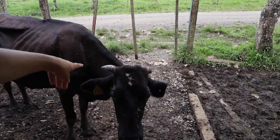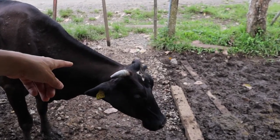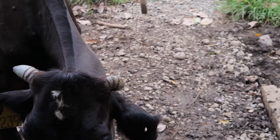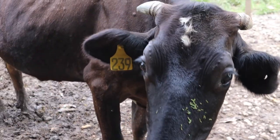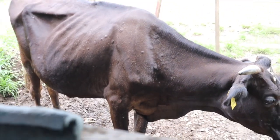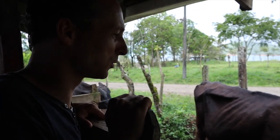If you can see the horns, there's like three circles. Each circle stands for a birth. So you can see how many births they have given by the circles on the horn. That's rather interesting. Cool.